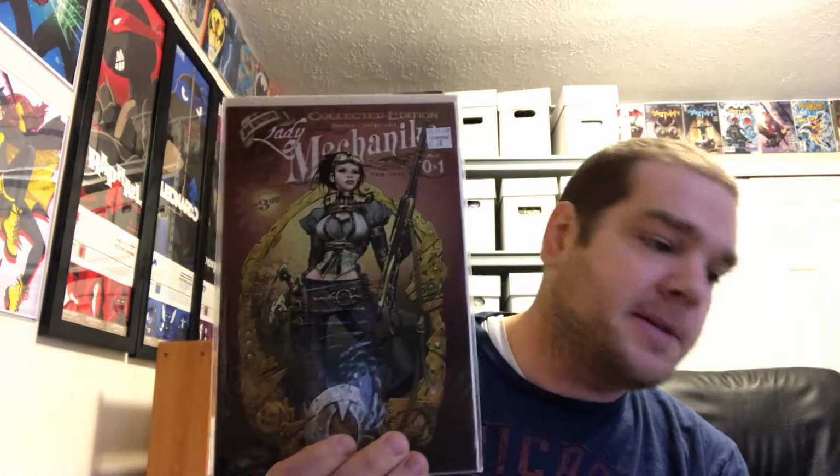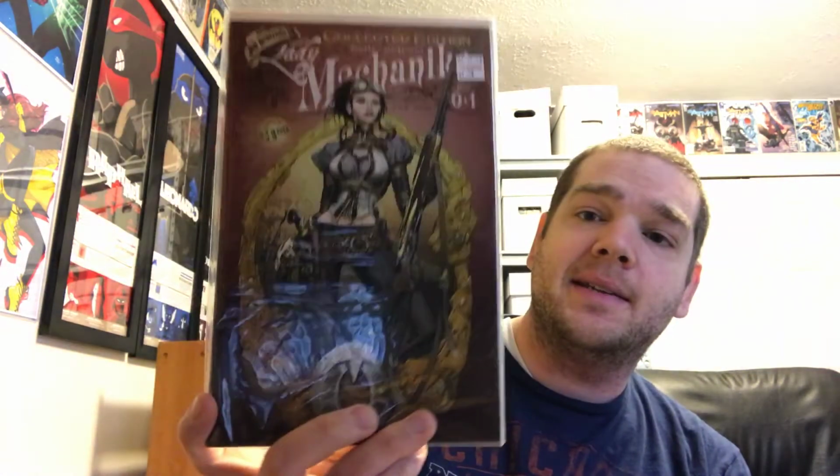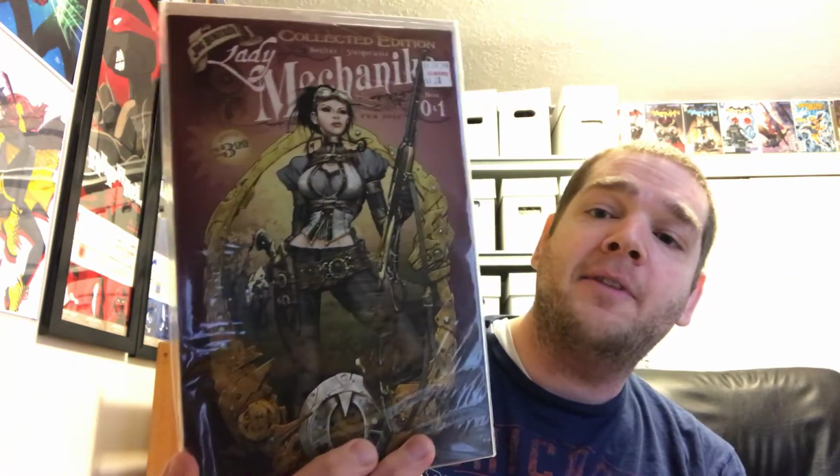I've seen the individual issues in shops and stuff, but apparently there are collected editions that have 2 issues in one comic, basically. So this has 0 and 1 in it. Like I said, I've never really seen these before, so I just got them out of blind curiosity, basically. And then here's issues 2 and 3 together in one. So I'll look forward to flipping through those.